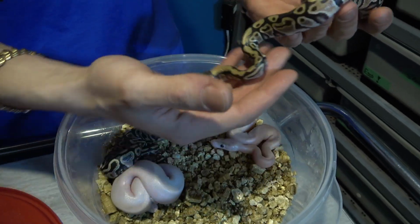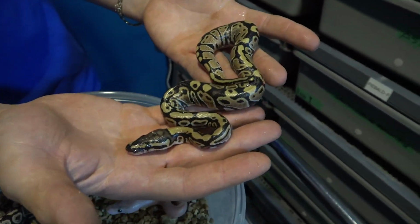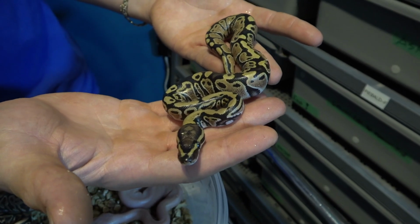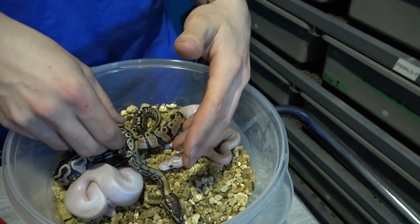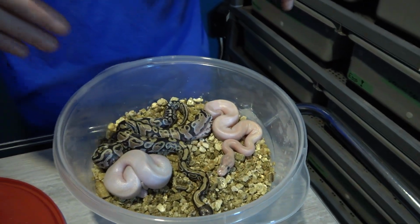This looks like an Orange Dream. Not too sure about the Hurricane in it, but it does have a really wacky pattern for Orange Dream. And the mom is an Orange Dream Hurricane Yellow Belly, Het for Pied. So all these are possible Het Pied, and the dad was a Het Clown, so they're all possible Het Clown too. So super cool. And then this right here is a male. So is the Orange Dream, and then both of these ivories are female, so super cool.